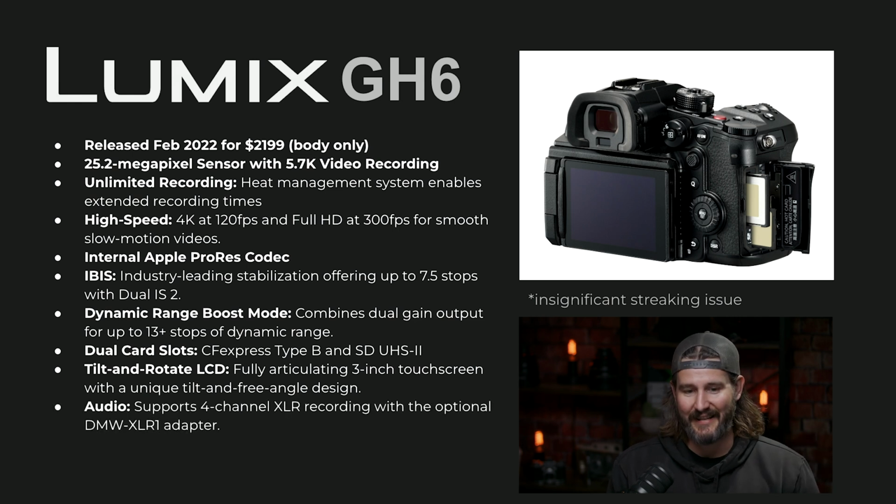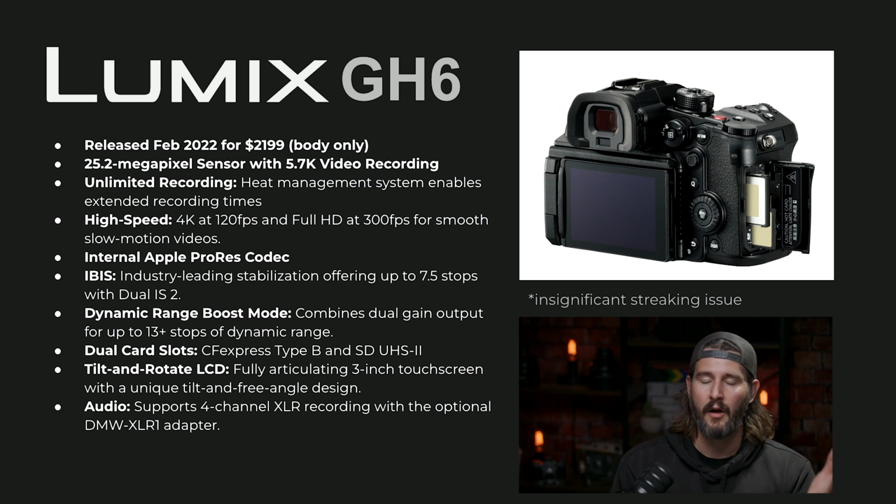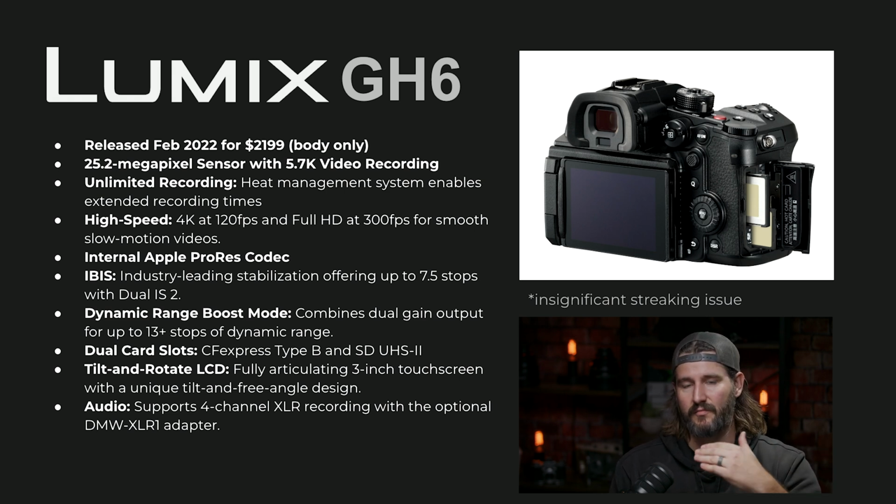We also get, the list is never ending on the GH6, audio support for 4-channel XLR recording with the optional XLR1 adapter. I believe that did work on the GH5, but I don't think it worked in 4-channel audio. So you'd have to use XLR, or you'd have to take it off and just record with your standard mic jack. I don't think the GH5 had 4 channels of audio. We really got that with the GH6, and with that XLR1 adapter, getting 4 channels of audio means you can mic up to theoretically 4 subjects all in one camera, and I like those types of solutions.